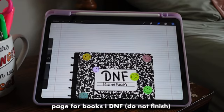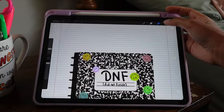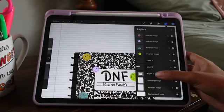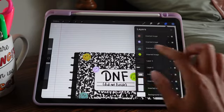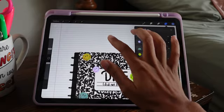This is my DNF, did not finish, page, and this is my page from last year. I never said before, but similar to the other pictures, I found the college ruled white paper online. Then for this page, I found a composition notebook, and I just went through a couple. There were different colors, blue, pink, but then I just ended up going with the black and white marble.